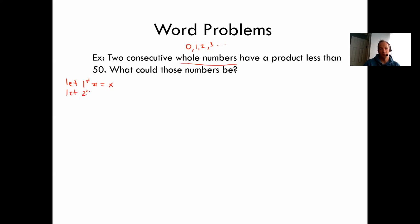Let the second number equal, and if it's consecutive, that means it's 1 bigger. So we're going to say x plus 1. And we're just going to have it in our brains that the first one is the smaller one. This is the smaller of the two numbers, and the other one is the larger of the two numbers.